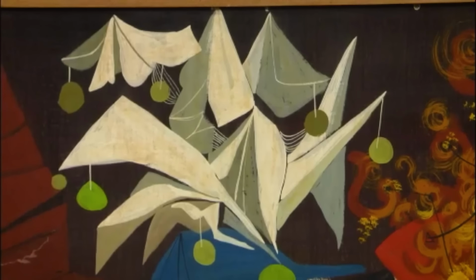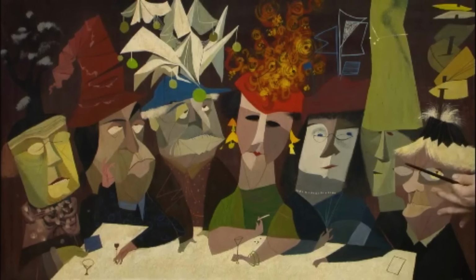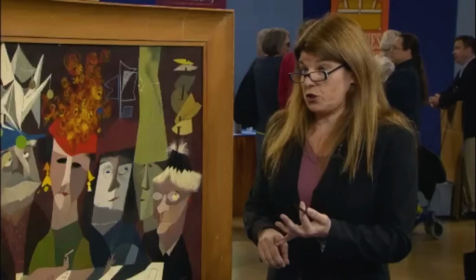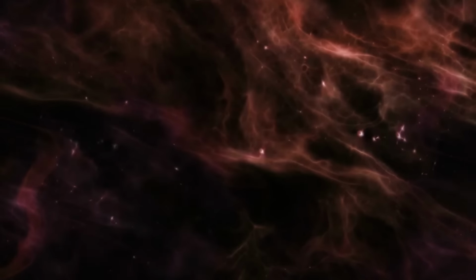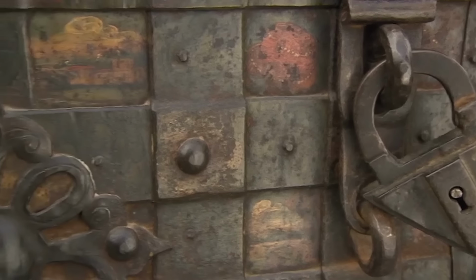This piece features whimsical figures rendered in vibrant colors, titled The Committee. This particular piece is an oil painting on board, and it remains in pristine condition. At auction, this painting, which epitomizes the early days of visual storytelling, would be valued at $30,000 as insurance value.